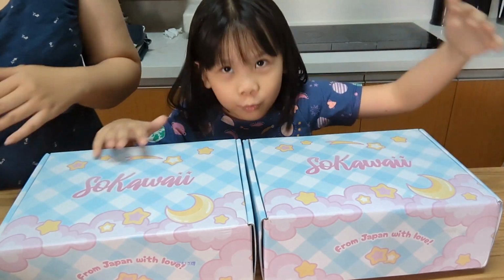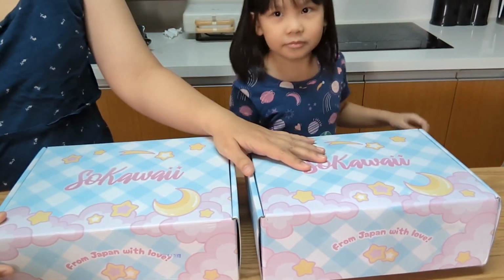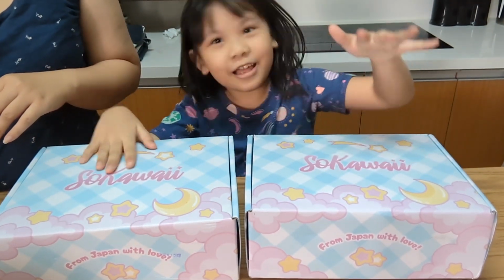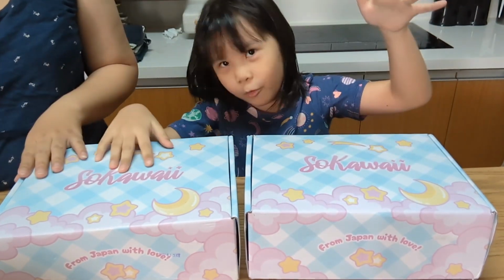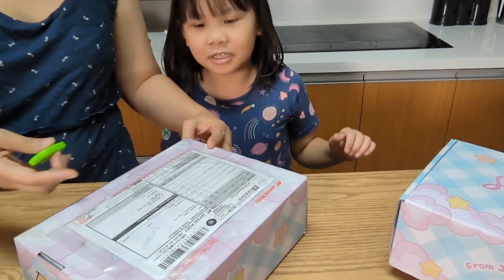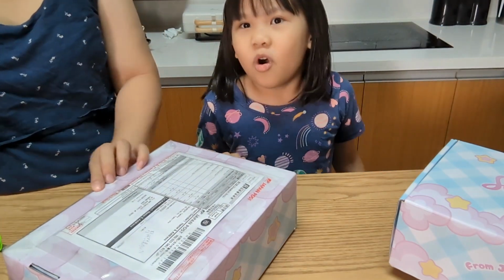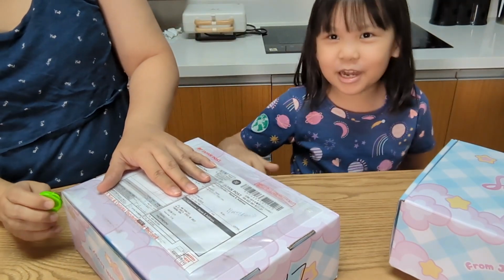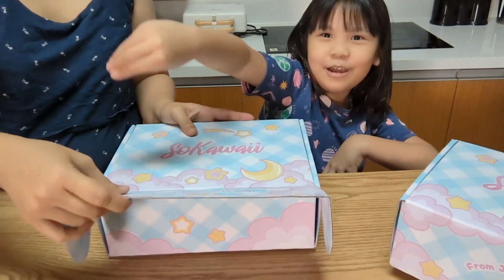One was free, one you had to pay for. Which one should we open first? Eeny, meeny, miny, moe, catch a tiger by the toe. If he hollers, let him go. Eeny, meeny, miny, moe. This one. Let's check it out. We need the magic cutter. Nana's hands become cutters, so she can cut the box by just wiping it.